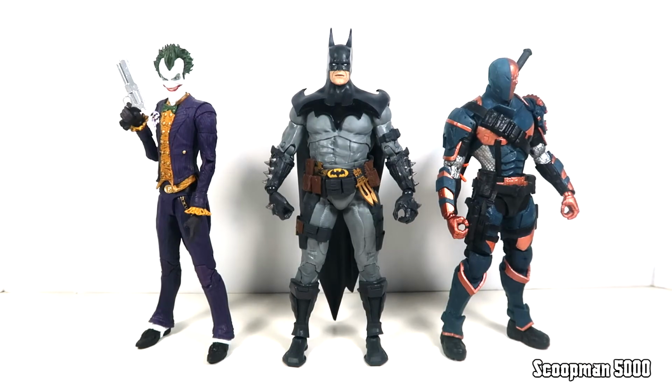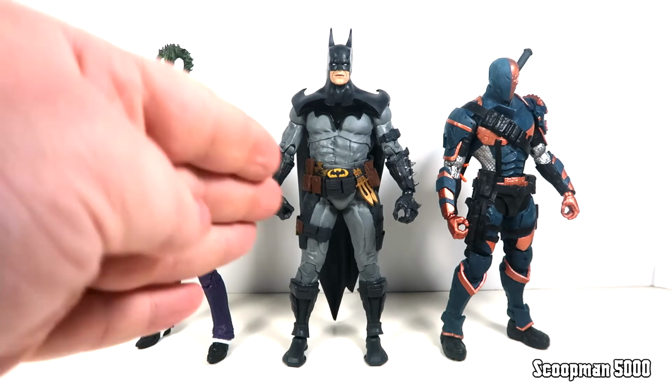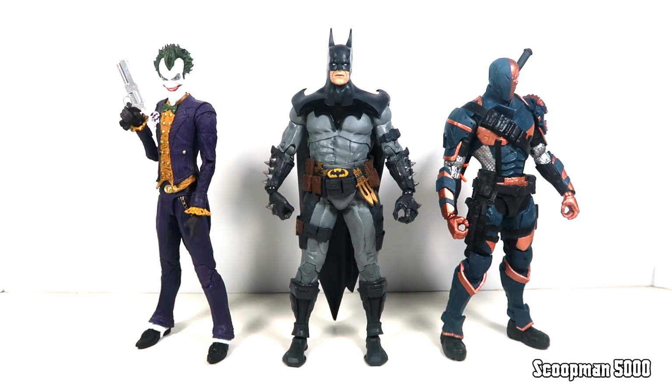And then for some Batman villains, here he is with the Arkham Asylum Joker, and then the Arkham Origins Deathstroke. And yeah, he really does look like a really cool Arkham City skin. I could definitely see this version of Batman squaring off against these two. But with the Batman taken care of, let's move on to the slightly more interesting, the brand new Mandarin Spawn.